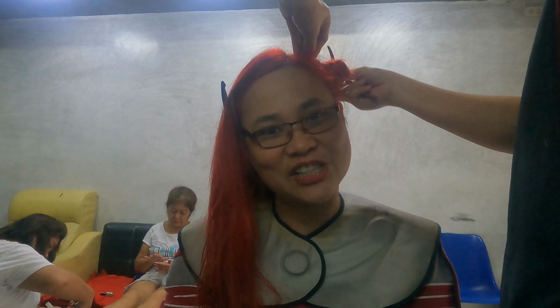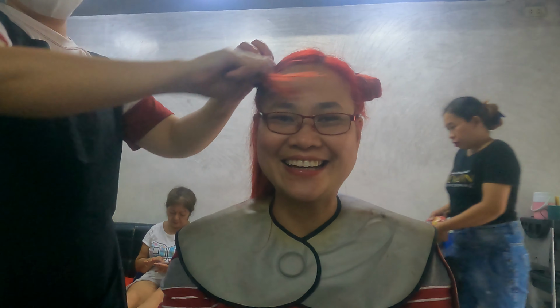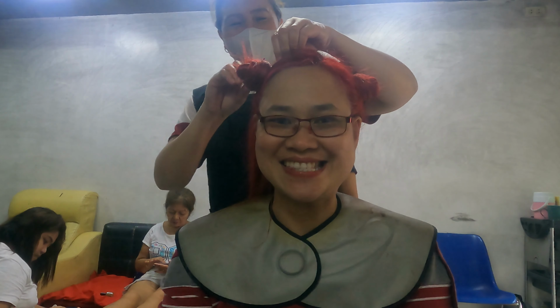Yung ends niya, para makita nila kung gaano ka-damage. Sobra, diba? So, start na ng sectioning para makapag-apply na ng number 2 ng Brazilian. Iba naman style ng hair ko ngayon. Ano na itsura ko niyan? Mahal yung matatapon na gamot. And we will proceed to application.